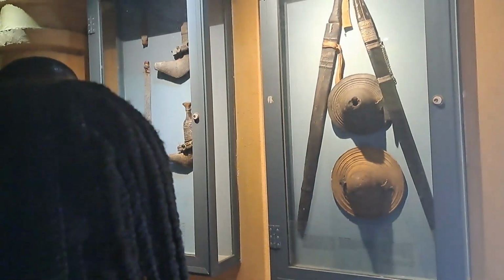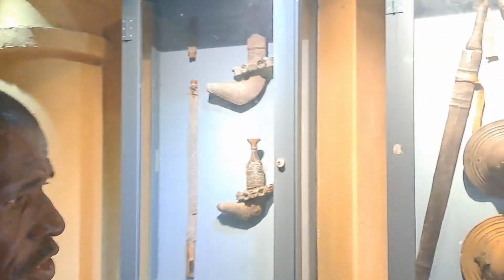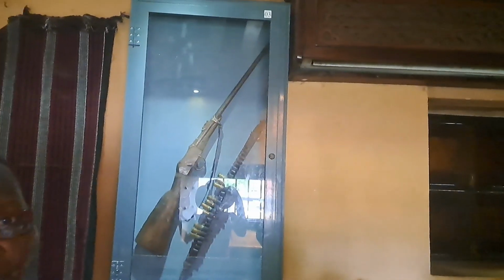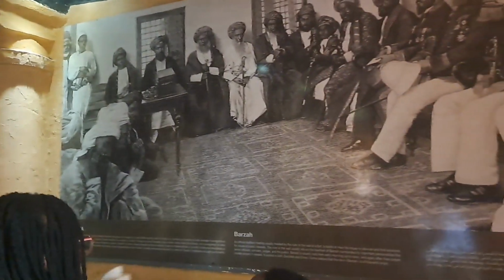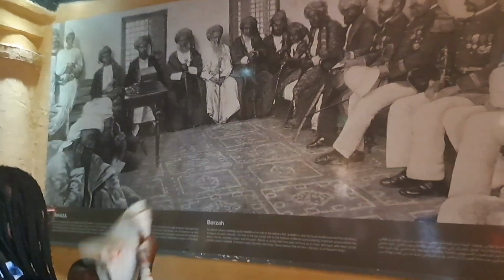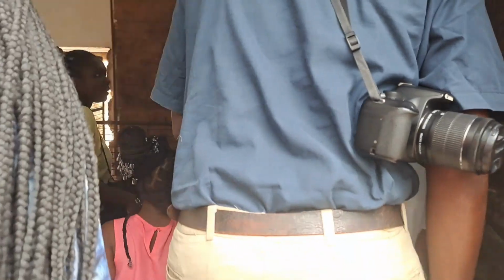These are the knives, they're called daggers. These are the shields. And these are the swords. You see the British and the Arabs, because they are sitting as they used to sit when they were having their meetings. Wow. Those are the guns. Go another step. So these are the paintings.